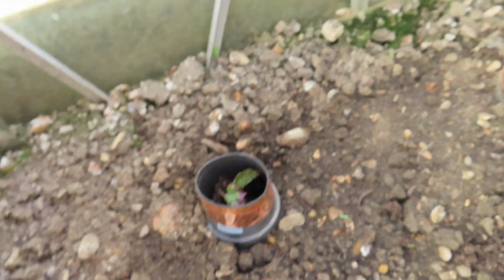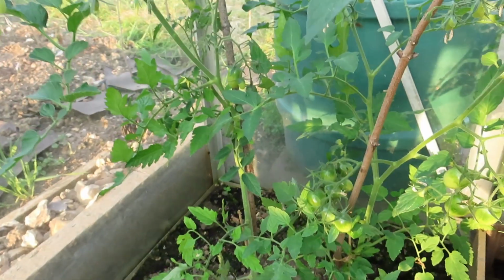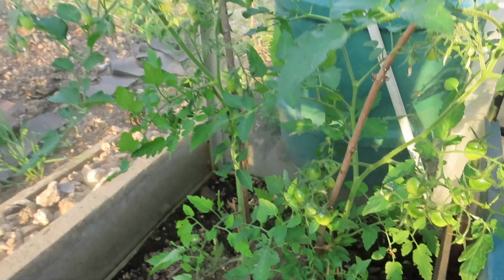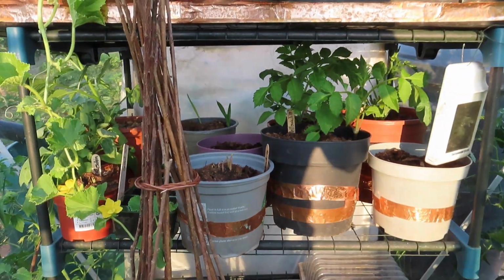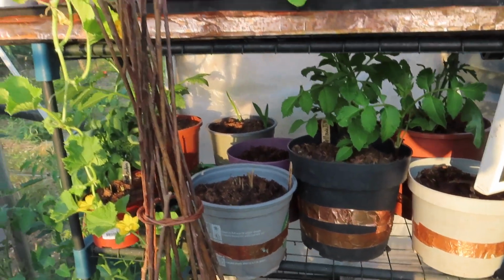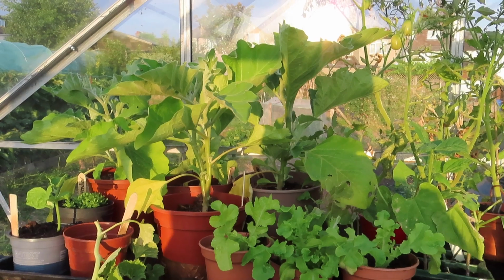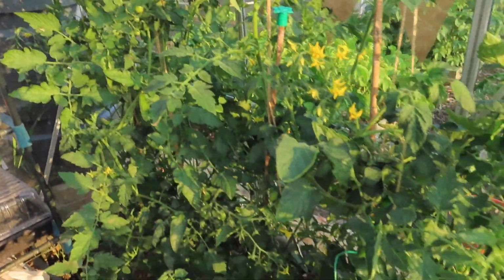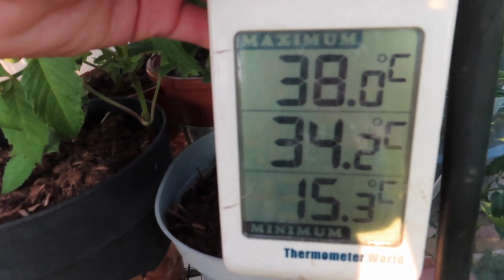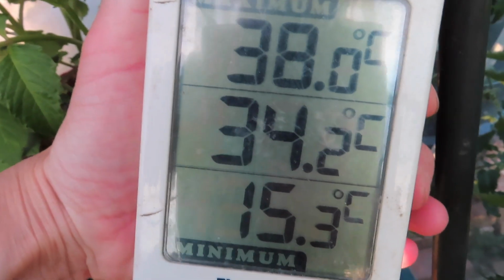These are the 2 sweet potato plants from my neighbour. We've got lots of tomato plants, dahlia bulbs in pots, and some lettuce and aubergine up here. So I'll give all of this a nice watering now. It got up to 38 in here today and only dropped to 15 last night.